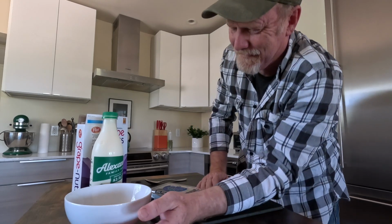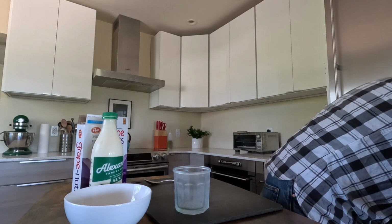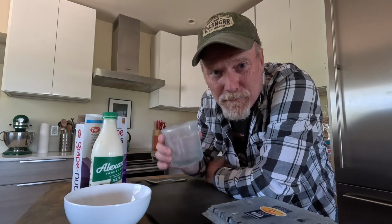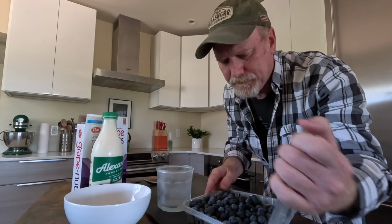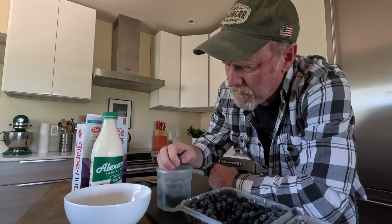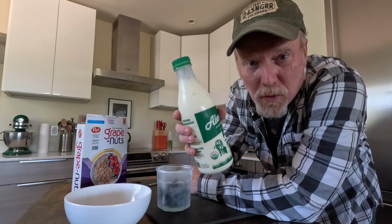So that's what we're going to do today. We're going to make some frozen blueberries and milk, and I'm going to make some grape nuts with frozen blueberries as well. So we'll try that out. So I have some frozen blueberries in the freezer right now. I put my glass in the freezer also so it'll freeze up real nice. So have these frozen blueberries. Just like that. Alright, so I have some nice cold milk here as well.